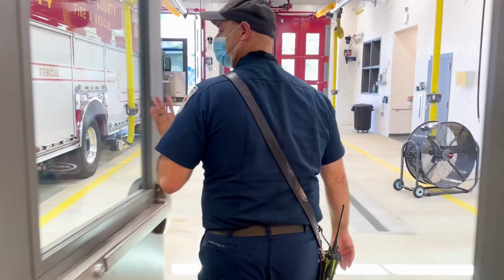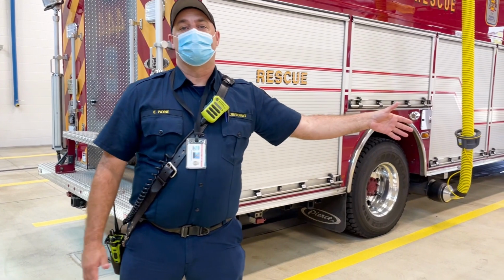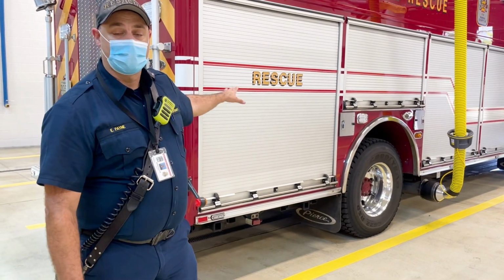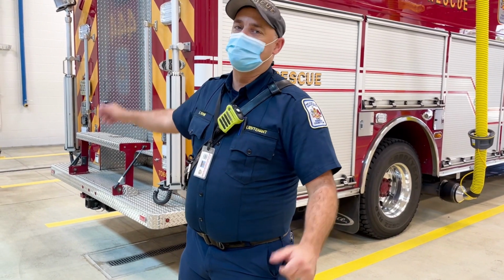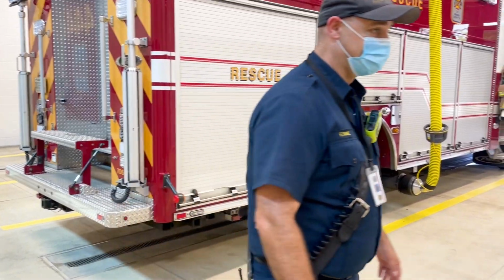The apparatus bay is obviously the bay where we store all of our large equipment that we respond with. This bay here is empty. At this point, we're trying to get funding for an engine here at this station. That should come sometime soon. We currently operate the rescue squad, or the rescue company. And on the other side, typically there would be a medic unit sitting there, but medic units are very busy. They're rarely in the firehouse. They're out usually serving the public.